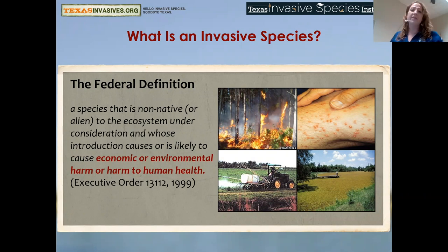So the federal definition has it as a species that is non-native to the ecosystem under consideration, whose introduction causes or is likely to cause economic or environmental harm or harm to human health. It's red, it's bolded. That is the important part of the definition that separates an invasive species from an exotic or an ornamental species. It's a species that is not native to the environment under consideration, and it is causing harm.